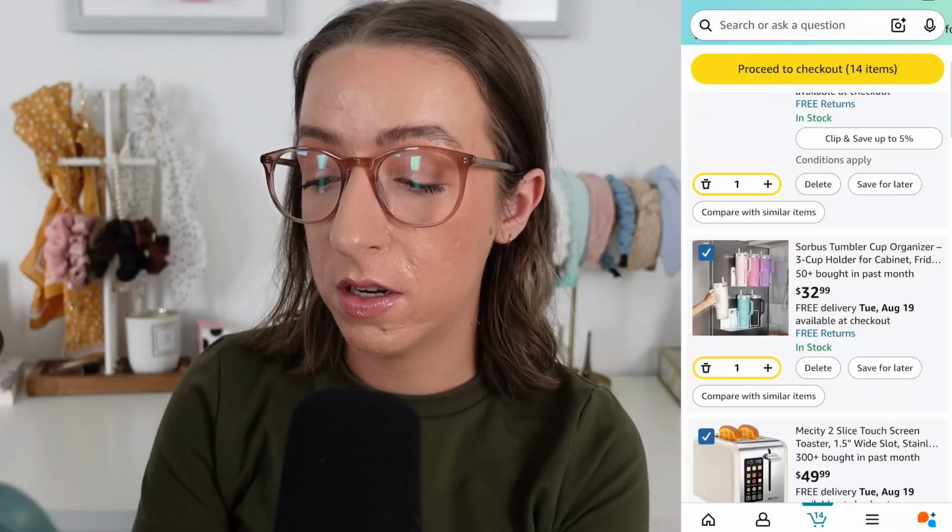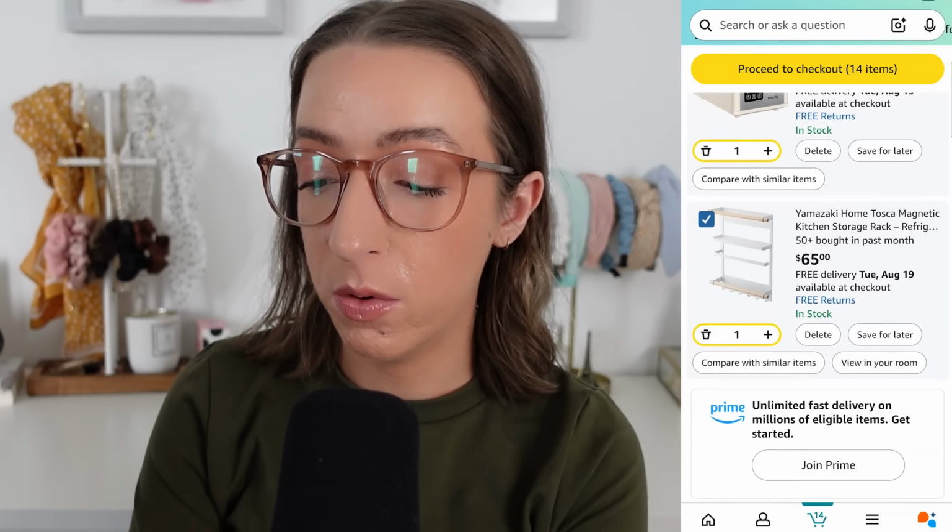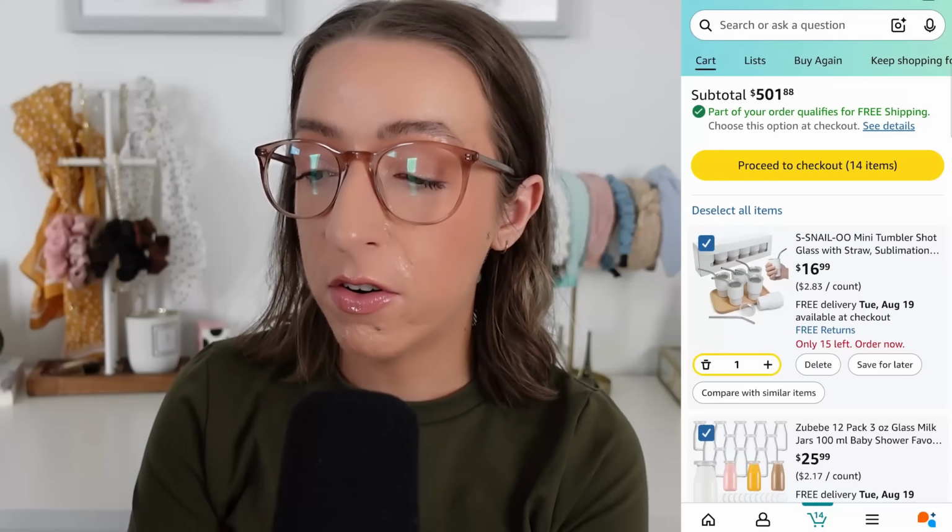Okay, we have our tumbler organizations, the toaster, that gadget that went on one side of the fridge. It's $500. It's $500 for this fridge setup. And it's just a fraction of the things that she's shown. Some of the drink dispensers, which I think people may be the most inclined for, they were out of stock. I don't know how much they are.